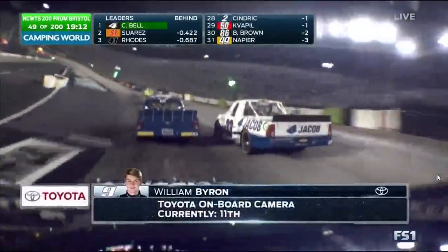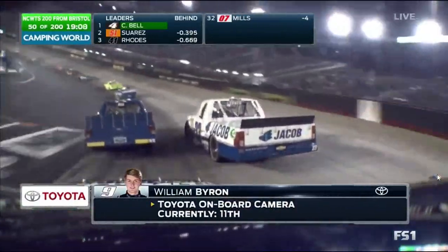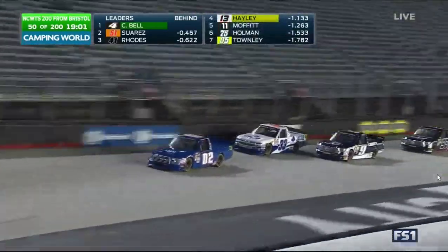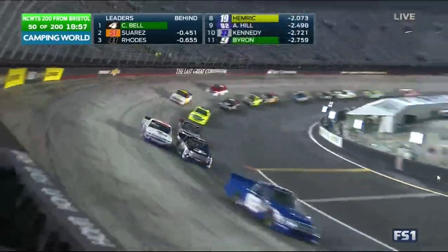Austin had a good practice earlier today, riding along with William Byron. William finds himself outside of the top 10. This is when things get dicey. Austin's one of those guys that came in on the first caution. He pitted on lap 31, stayed on the racetrack for the competition caution.